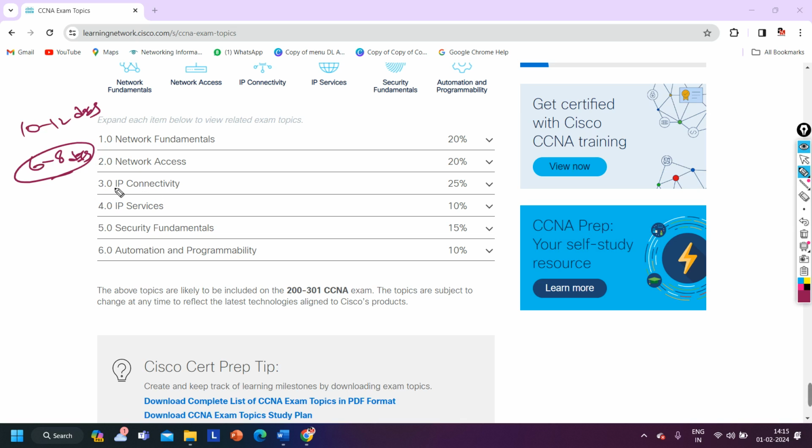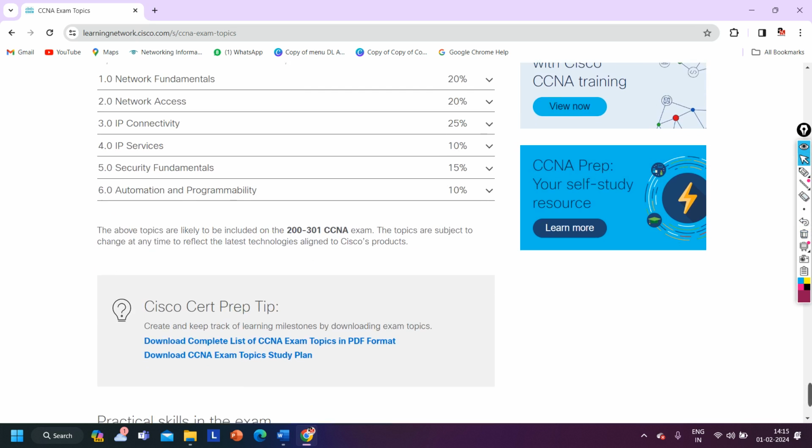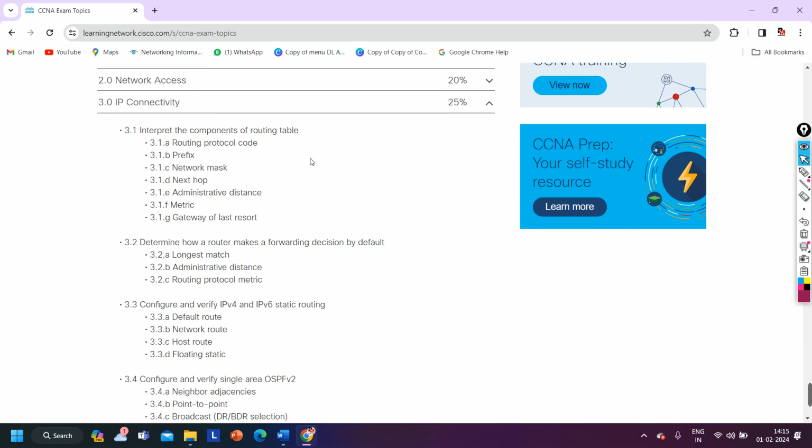Fine. Then we have IP connectivity. This section will again take 10 to 15 days. This section, IP connectivity, is a very important portion. See, it's covering 25% of your syllabus. So let me open this section now, guys, 3.0. What are the topics inside it? Let me show you.